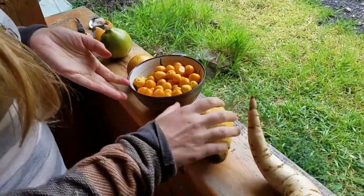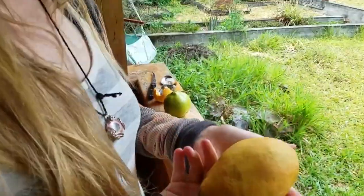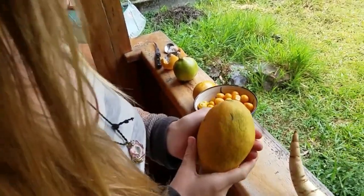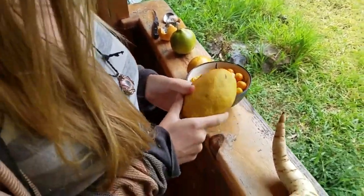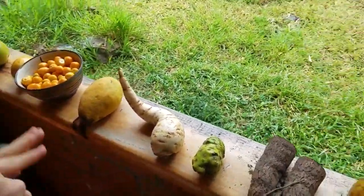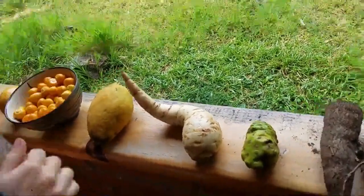Exactly. The local yellow mango. Yes, most people know what a mango is. And these are very delicious. Yes, and they're much less expensive here than in the United States and Europe, obviously, because they grow everywhere. And what is this monstrosity?